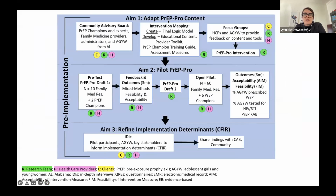So our steps in the first aim were adapting that content using a community advisory board that includes family medicine providers, as well as, we decided, clinic administrators who have a lot to do with how these things get billed and how visits get scheduled. And we're doing intervention mapping with that group. And then we'll do some focus groups to get specific feedback on our draft tools and content. And then we'll test our intervention with 10 family medicine residents and 2 PrEP champions, get some feedback on that, then do it again and have an open pilot.